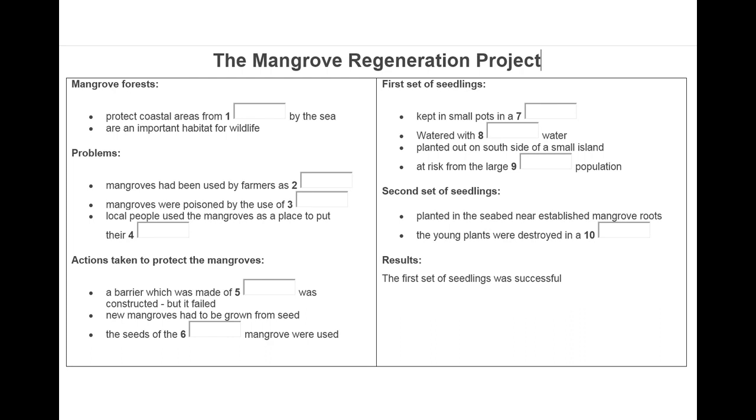The first set of seedlings was planted in small pots and left to germinate in a hothouse. The plants thrived, and large roots appeared at the bottom of the pots. Ideally, these seedlings should have been conditioned with increasingly salty water before being planted in the sea. They had, in fact, only been watered with rainwater. As the plants weren't used to a saline environment, it was decided to plant them out on the south side of a small island nearby.